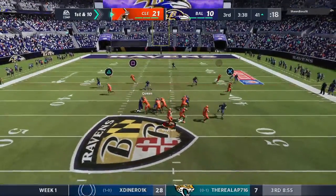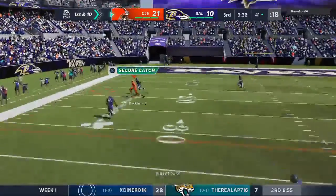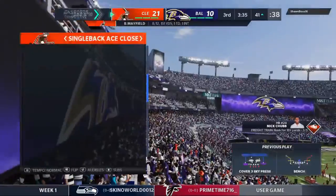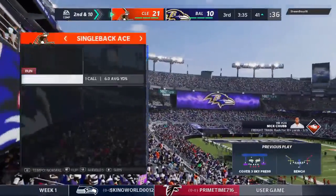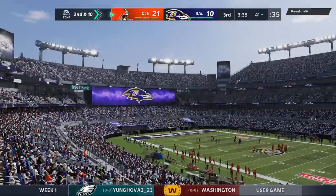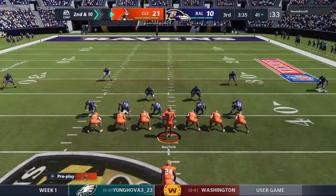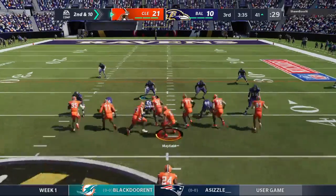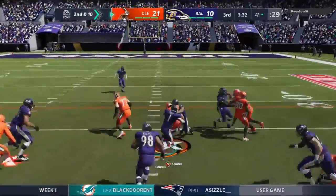To throw, Mayfield. And that is incomplete. He couldn't hold on through the contact. Brings up second down. Well, I think that was good strategy there, trying to go right back to him after the last completion. But this time, the defense was all over him, and they got there to break that one up. 2nd and 10, third quarter of the season opener.